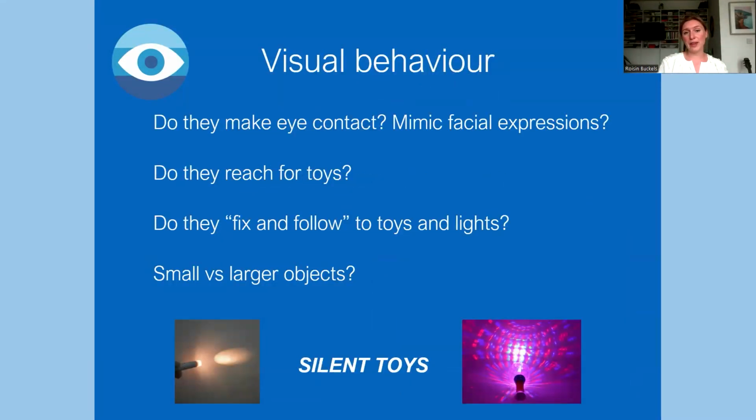So in terms of visual behaviour, it is exactly what it sounds like. Is the child behaving in a way that you expect? Which is why it's so important to know what to expect at the different ages and really understand that. So a couple of easy things you can assess. When you come into the room, does the child look at you? It sounds obvious, but if they look at you, they have seen you come into the room. Do they make eye contact?